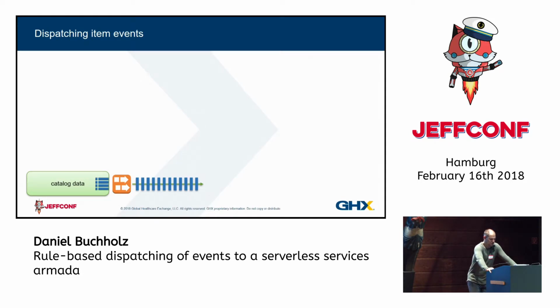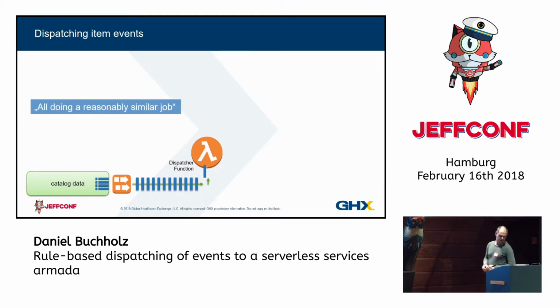We have that item change event stream, and we are creating a dispatcher function that just consumes these items from the stream one by one. And as I said, all catalog systems in all current markets are doing a reasonably similar job. So our task is to take that knowledge, not the code per se, but that knowledge, and transfer it into a list of service offerings or service functions.